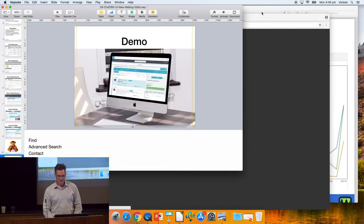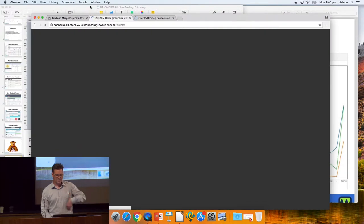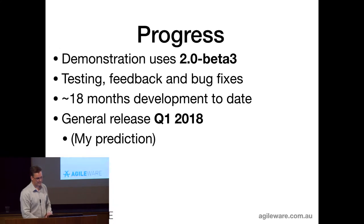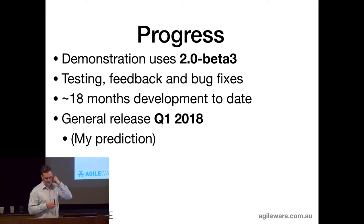While that's loading, what I might do is I'll just continue on the other part, because I still need this to load anyway to show you the next part. So anyway, I'll come back to that. So progress today, it's currently at 2.0 beta 3. You can download it, and I've got a couple of links up here where you can download it from, and it's undergoing testing, feedback and bug fixes.